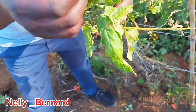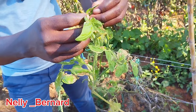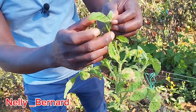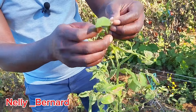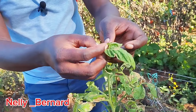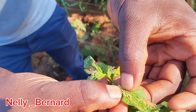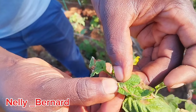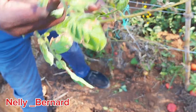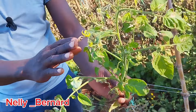Then after this, the tuta continues feeding and goes to the last stage that is not very destructive, and then it becomes a butterfly. Then the moth continues loitering on your farm and also lays eggs that hatch within 4 days. So it keeps on disturbing your farm. This is how serious Tuta-absoluta can be.